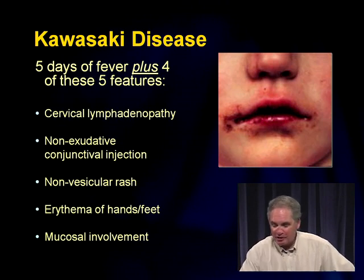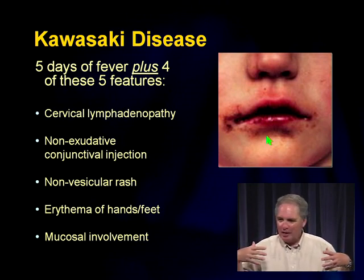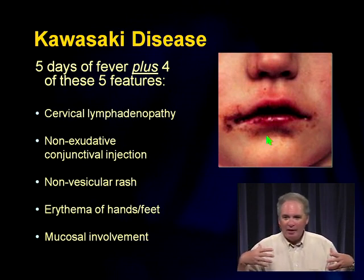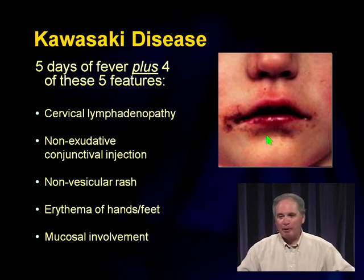Okay, anybody ever see a kid like this? Yeah, okay, everybody's seen this. See, when I was a resident, we first heard about this, a strange disorder in Japan. We had not seen it yet, okay? And then all of a sudden, California and San Francisco started seeing it, and then the Midwest, and then everybody had experience with Kawasaki's disorder.